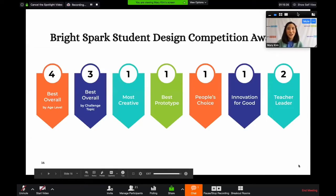So here's the exciting part. We are giving away all of these awards, which is the largest number of awards we've given away in the existence of BrightSpark. So here are the award categories. We have 4 best overall by age level. So that's going to be elementary, middle, high, and college level. And we have best overall by challenge topic. I had introduced the 3 challenge topics earlier, so we will be identifying the top team in each of that topic. Most creative out of all grade levels. Best prototype. People's choice, which was determined by YouTube votes. Innovation for good. And we're going to recognize 2 exceptional teacher leaders today.